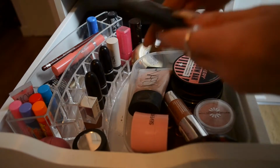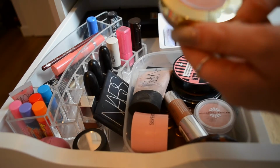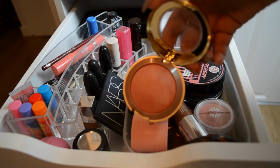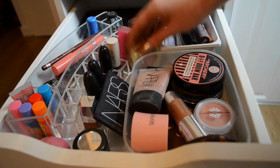So I have my NARS Laguna, which is my all-time favourite bronzer. As you can see, I'm getting through it and I love this. I have this one here by Milani. This is a blush and this is called Luminoso, when I can get into it. Everybody talks about this, everybody loves this, so I thought I'd pick it up. It was only like £4 from eBay, so go and get one of these.